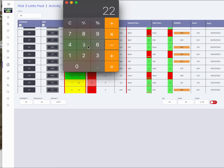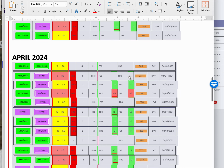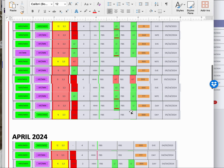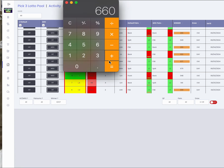But you win $225 per triple win. That's $165 profit right there. 225 minus 60 is 165. But you're not winning it just once. For April you won it once, twice, 3 times, 4 times. And in May you won it 1 time, 2 times, 3 times, 4 times. So let's say on average you're winning it 4 times a month. Times that by 4, you just made $660. 165 again times 4. You just made $660 profit when you spent only $60 to play for the whole month.